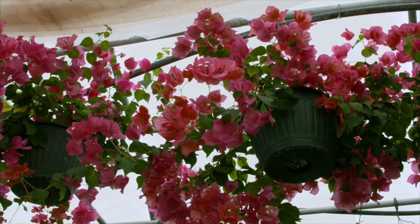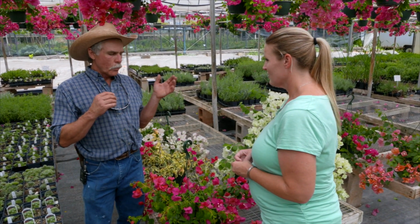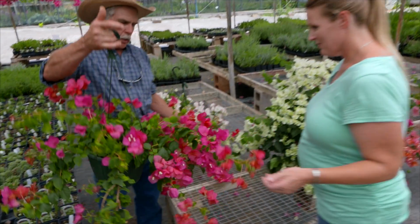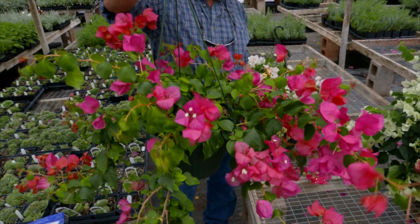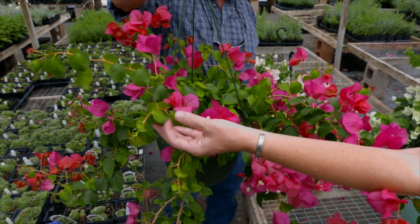You know, watering is a critical part of that. You want them to go through a sort of wet, dry cycle. You water them thoroughly when you do water them. Like this one, if you can tell, is beginning to droop slightly. It's beginning to show a little tiny bit of wilt, and that's the perfect time to re-water it.